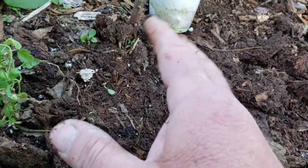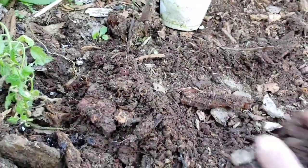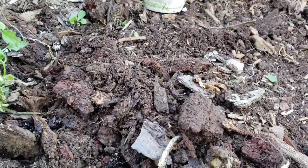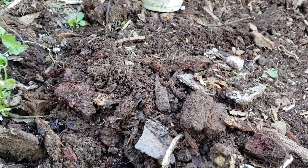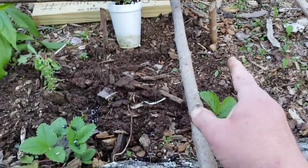Forever food. Just plant the tubers and they come back again. Yep, and they spread really well. Food that spreads. Forever food. Letting nature help you. All you got to do is a little bit.